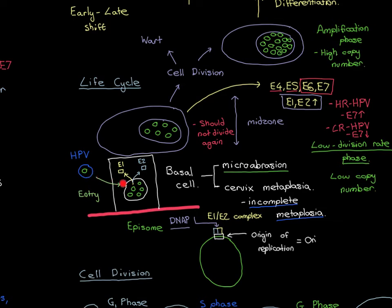So we don't know much about the entry process, so we summarised it as an arrow. The genome gets into the nucleus of the basal cell. It doesn't code any of its own RNA polymerase machinery or DNA polymerase machinery, so it's therefore completely dependent on host cell machinery, and the first thing it does is express the two early proteins E1 and E2, which are essential for it being able to copy its genome. These bind to its origin of replication, and they're involved in recruiting the host cell DNA polymerase machinery onto the origin of replication, so that it can then replicate the viral genome.